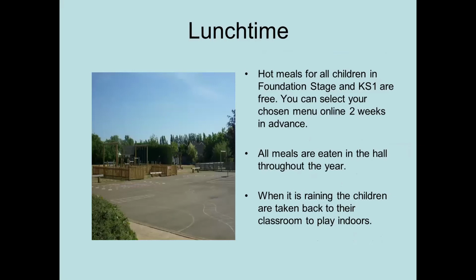Lunchtime is either hot meals, which for the whole of Key Stage 1 are free, or if you'd like to bring your own packed lunch, that's also fine. You can select from the menu 2 weeks in advance. They're eaten in the hall, and the packed lunches sit with the hot dinners people, and you can mix and match. So you can have hot dinners one day and packed lunch another day if you want to. When it's raining, the children come back into their classroom, so they come back to a familiar classroom and have a play in there instead.